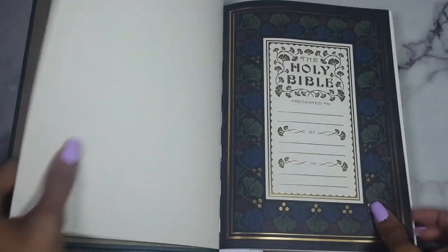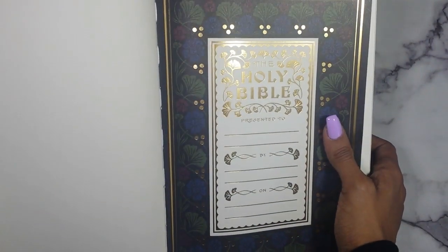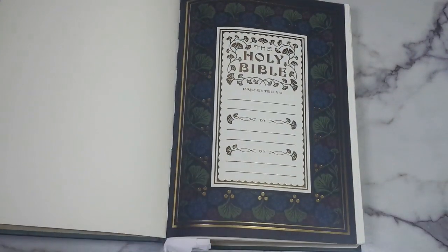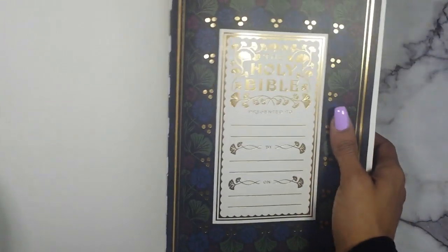And then you go into your gorgeous presentation page. Do you see the gorgeousness of this page? Let me just say, Crossway has been doing a lot of gold foiling within their Bibles and on the covers, and I'm loving it as a fan of gold. I'm just going to need them to come out with a rose gold edition, or a Bible specifically for women with rose gold. Just saying, random note, but yes, this is very pretty.